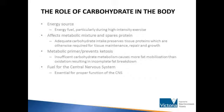Finally, as I mentioned, it's a fuel for our central nervous system. So in terms of having our body and our nervous system operating functionally and allowing our brain to be fueled adequately for our coordination, motor skills, decision making, all those sorts of things.